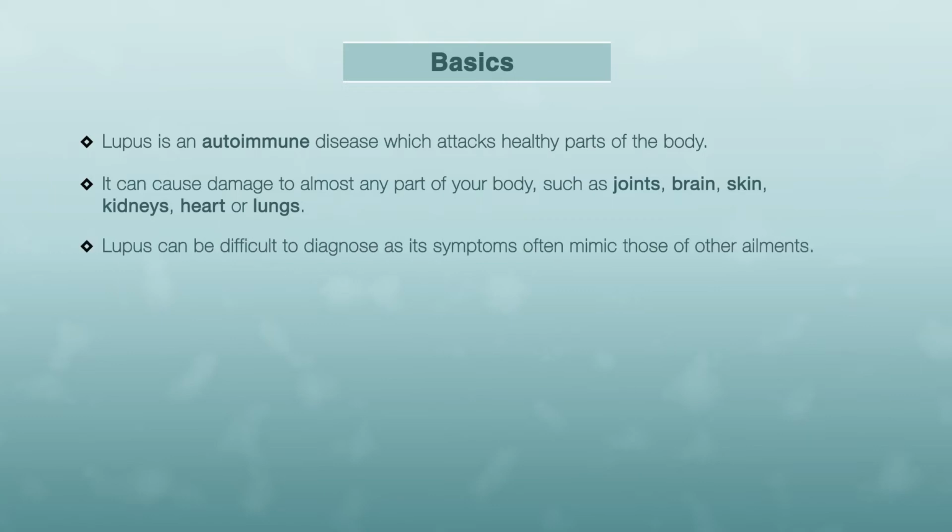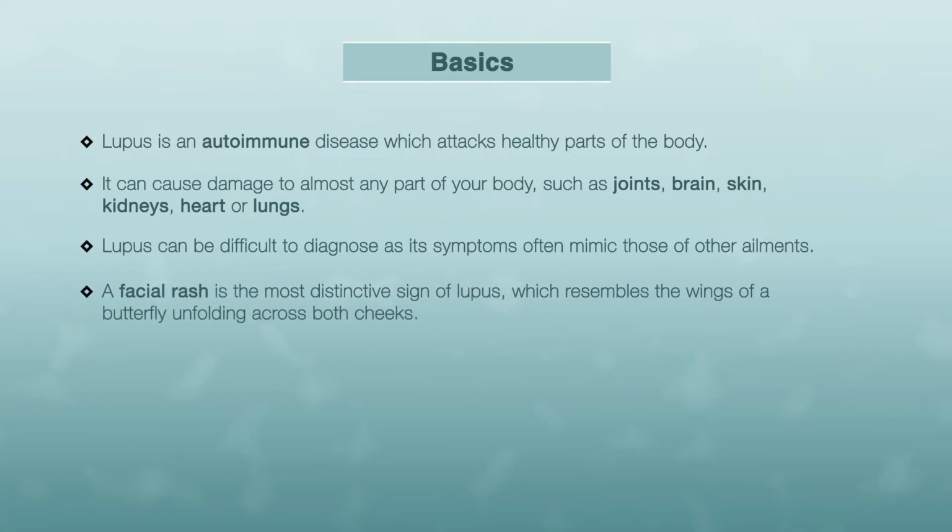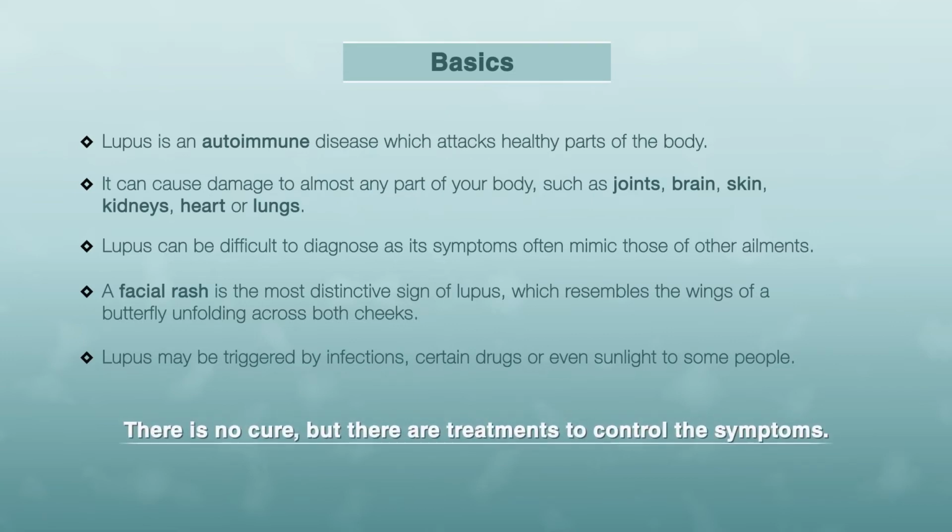Lupus can be difficult to diagnose because its signs and symptoms often mimic those of other ailments. The most distinctive sign of lupus is a facial rash that resembles the wings of a butterfly unfolding across both cheeks. This can occur in many, but not all, cases of lupus. Some people are born with a tendency towards developing lupus, which may be triggered by infections, certain drugs, or even sunlight. While there's no cure for lupus, there are treatments that can help control the symptoms.